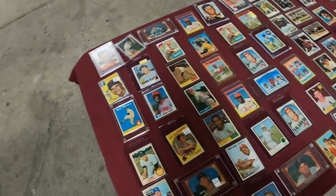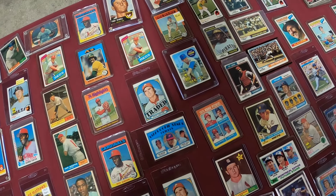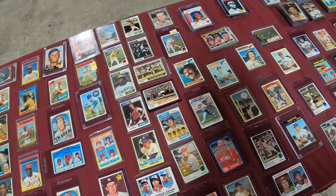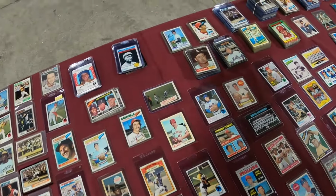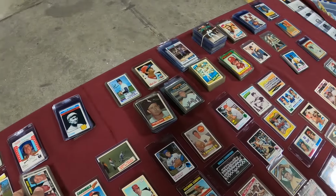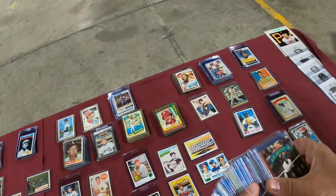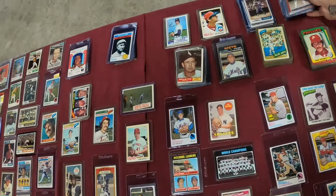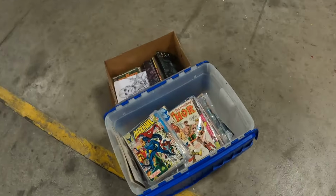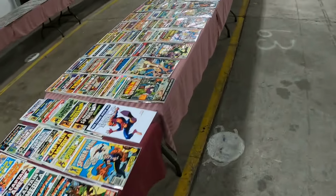Boy. Had everything out over here. More baseball cards than my mom thought. I'm sure I'm going to get in trouble for this. Oh boy, comic books.